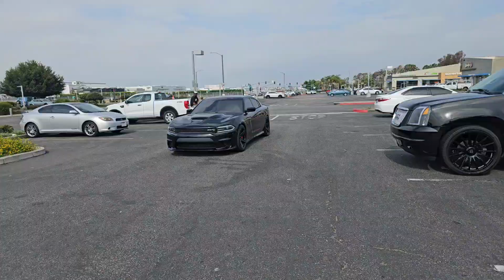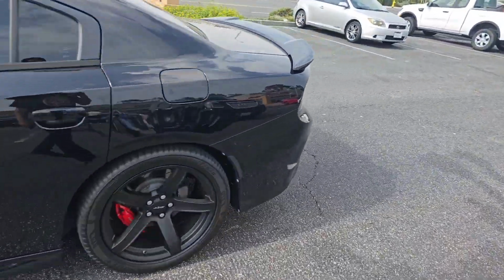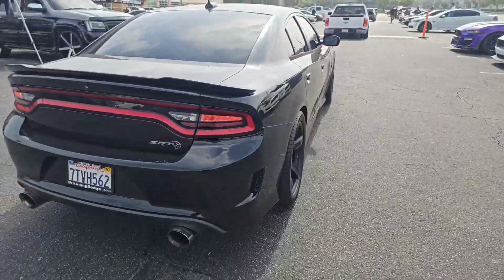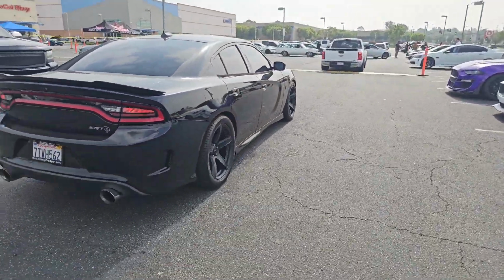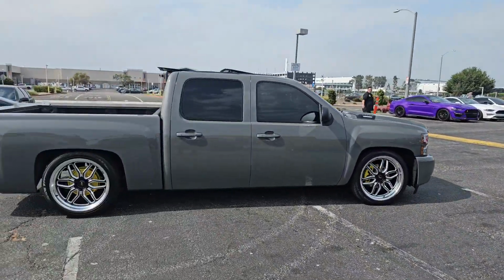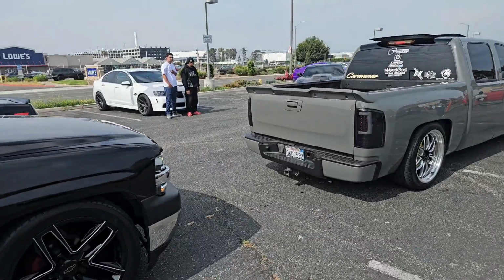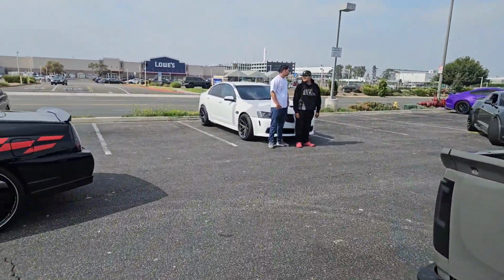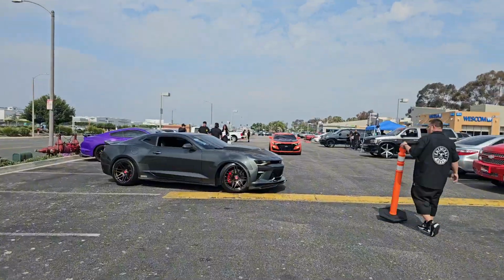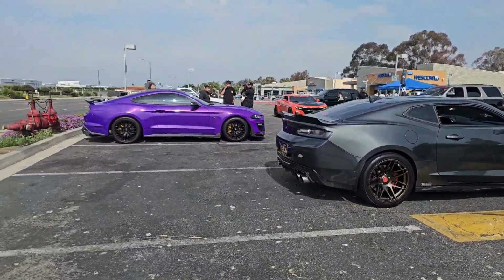Big baby Hellcat right over here. Sheesh. Carver exhaust on there. Nice. Damn, crazy chop. Got drum brakes still on there. Man, this is all tied up. Everybody's everywhere. Got a Monte Carlo trying to park up right over here. Camaro trying to park up over there. It looks sick with the gold bronze wheels. Ah, that's pretty sick.